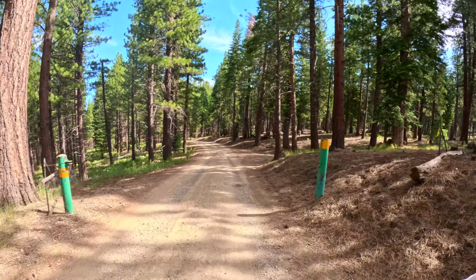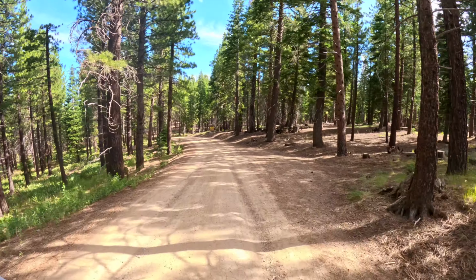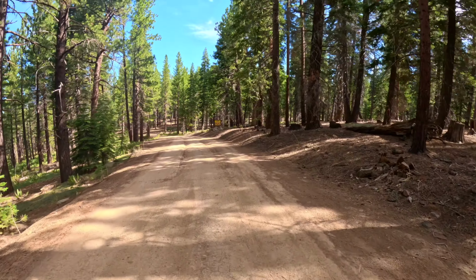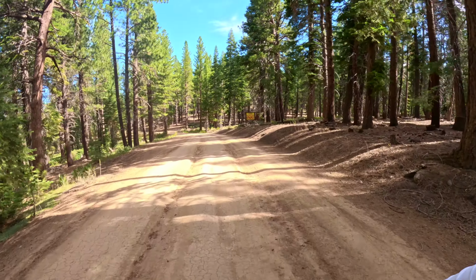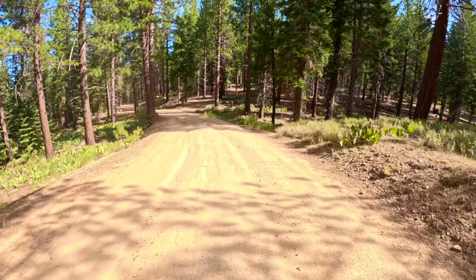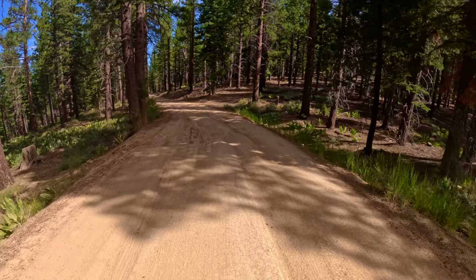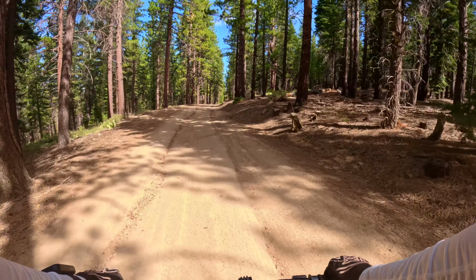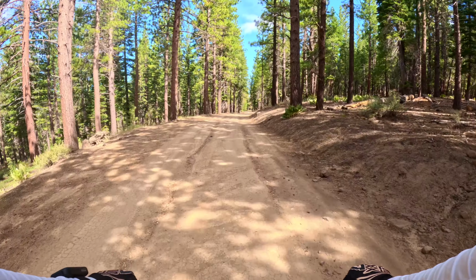Okay, after we cross Highway 89, I believe that we are now on Bear Valley Road. And there's another road back here called Cottonwood Road. And I think this maybe turns into Cottonwood and then we're back on Bear Valley. I'm not sure. Doesn't really matter. This is where the ride starts getting a lot more pretty and a lot more open. So we have much better views and there's a lot of meadows and it's just really nice.